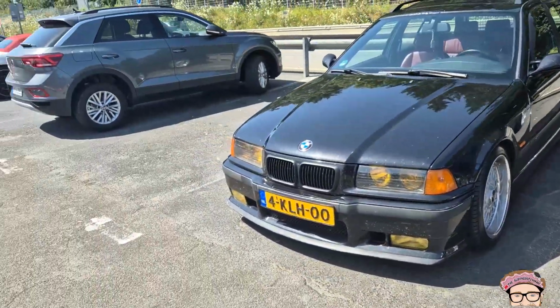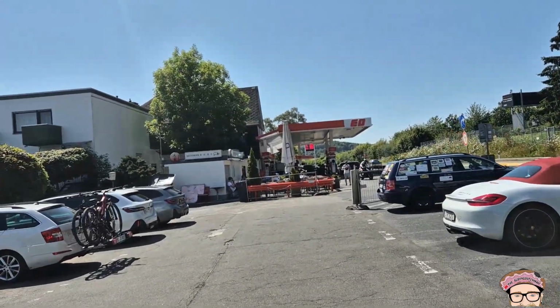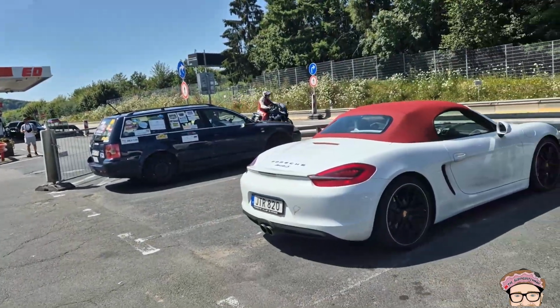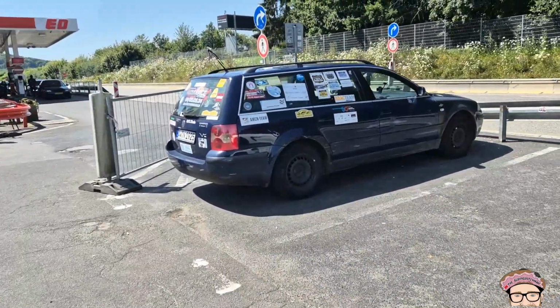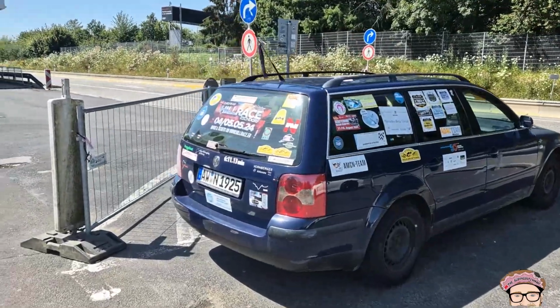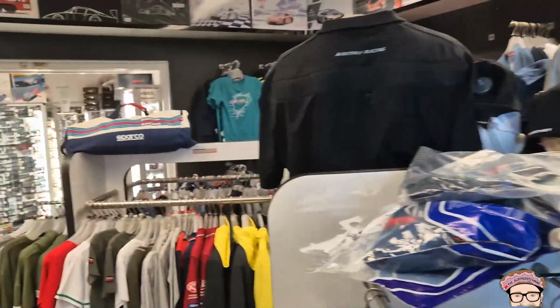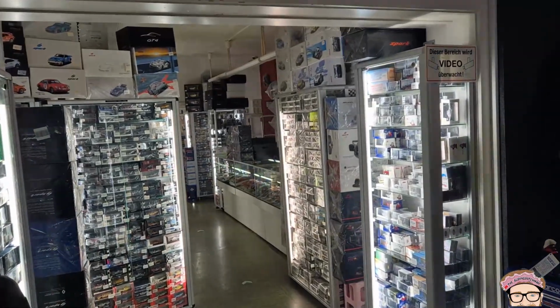E36. Just came across a gas station and we're like, yeah, get some ice cream because it's hot as hell. But everywhere is just nice cars, like MX-5, there's a lot of Porsches. Everyone's into racing or putting stickers on the cars. Time for ice cream. Just as I say, walk into a gas station, it's a whole model car shop. This is crazy.